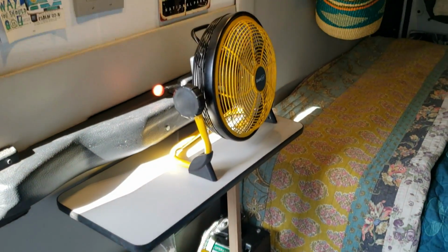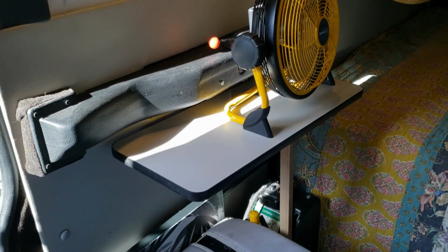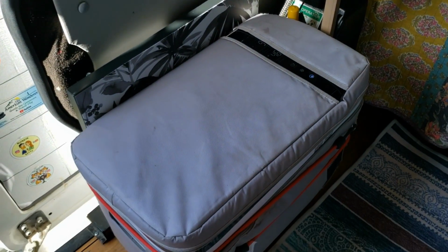And now for the rest of our living space. I really like this side table that also folds up.